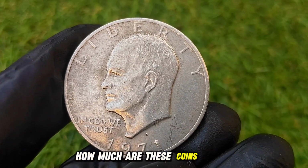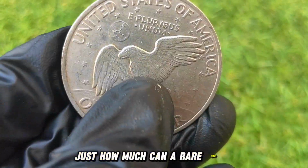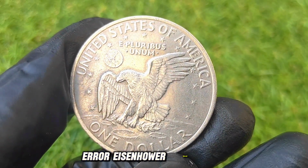How much are these coins worth? Now, the moment you've been waiting for. Just how much can a rare 1971 D-era Eisenhower dollar sell for?